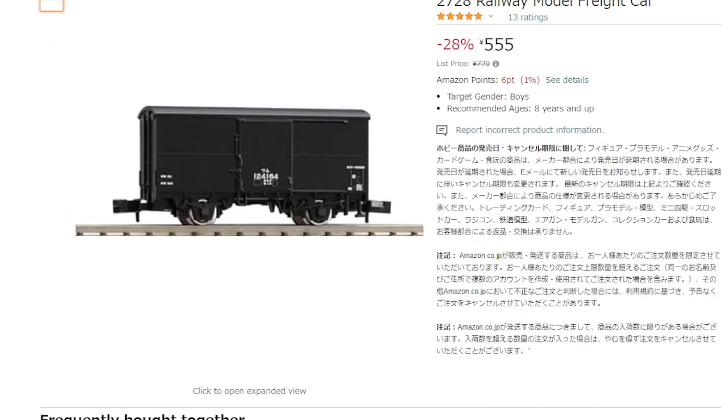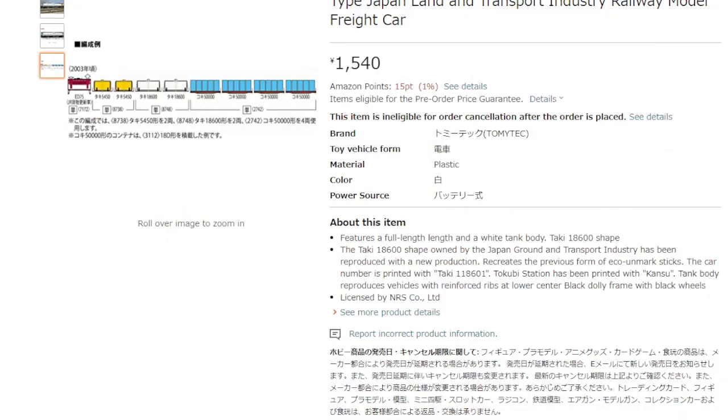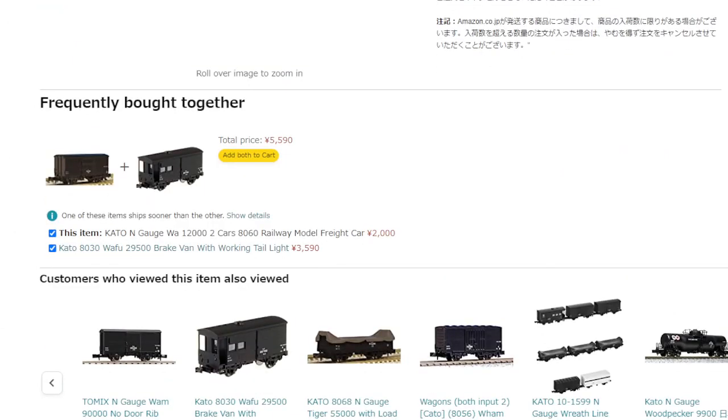So the next one we're going to talk about is just the other things available. You got Tomix, which offers their railway model freight car for 555 yen. This one is about $4.23. That's actually a very cheap price. I'm going to close that. I'll keep that one open. This one is the Kato version. Is it 2 cars or just one? But it's 2,000 yen.